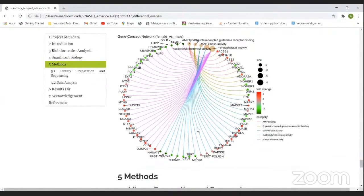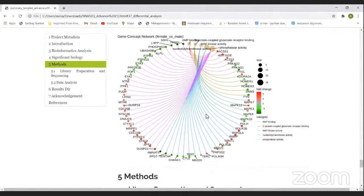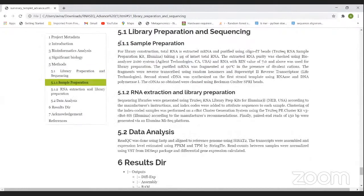So you don't have to separately do all of this. All of this is done just by clicking on a submit button, and you get a complete end-to-end analysis for your sample, for your RNA-seq sample right here. We also provide you with methodology, so that if you are including that in your publication, you don't have to struggle for that as well. We provide that as well, that also in this report.